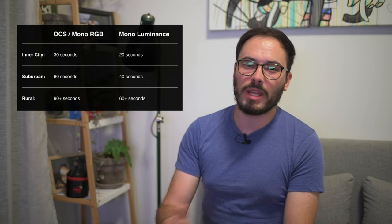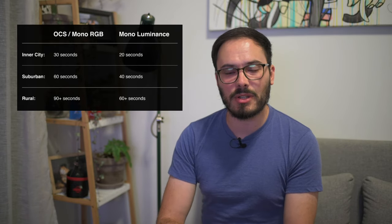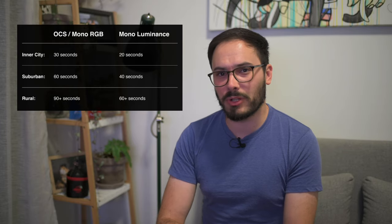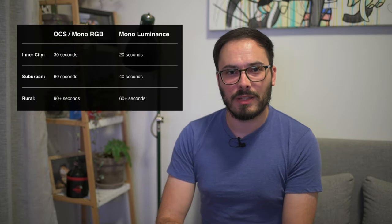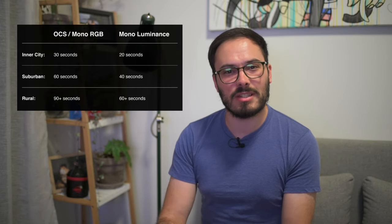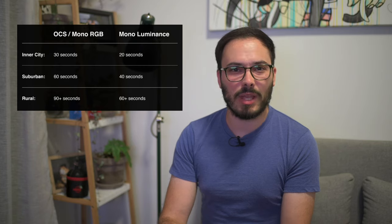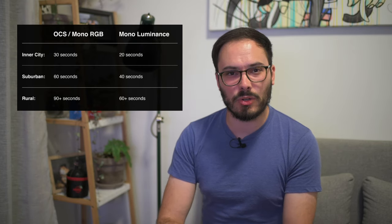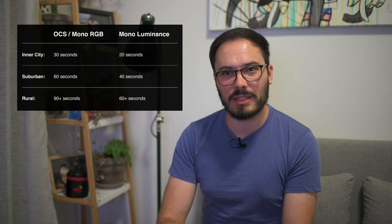So over here, we have our first cheat sheet. This is designed for one-shot color cameras, monochrome cameras with red, green, or blue filters, or if you're doing a monochrome luminance. Now, as you can see here, a lot of these exposure lengths are actually quite short. For inner city, we have 30 seconds for one shot color or RGB monos and 20 seconds for luminance layers.